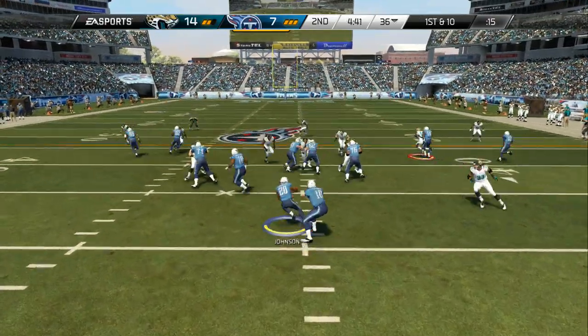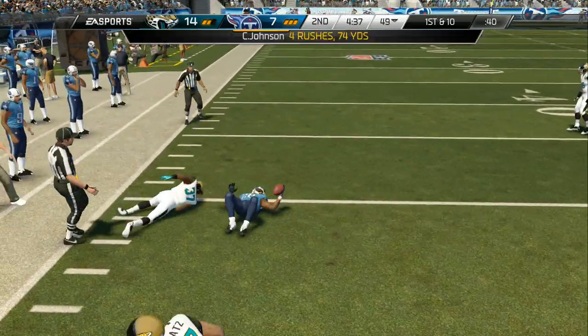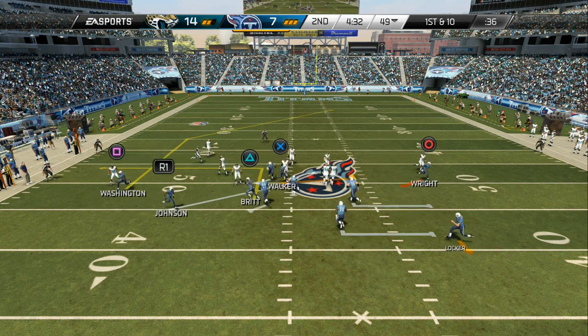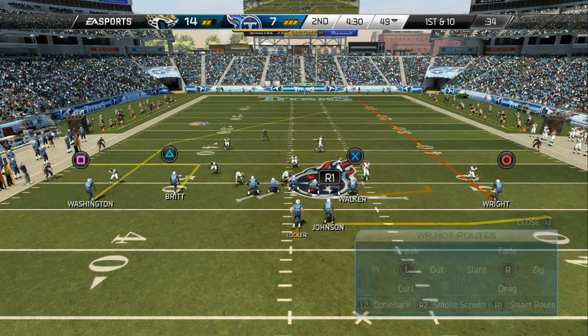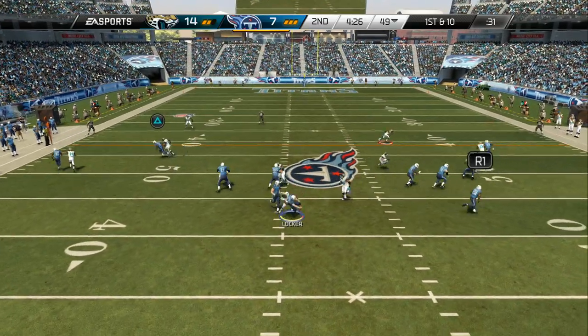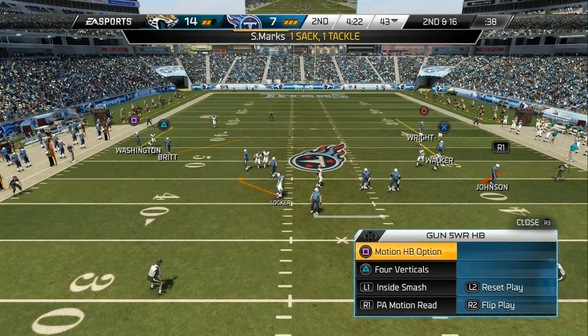First down here after the run. Johnson's going to get it again here. He's stacked up at that point. Chris Johnson's one of those running backs. You just got to keep giving him the football because sooner or later, he's going to make that big play that helps you get touchdowns. New set of downs now after picking up the first on the ground.